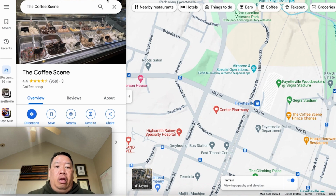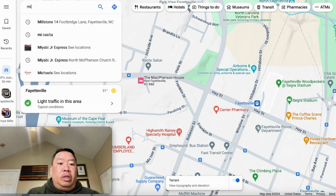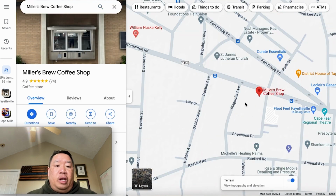Then another good place I like to go is Miller's Brew Coffee Shop. They just opened up. Very cool place. I think it's great that they have autistic and handicapped children working there. So definitely check out their coffee. It's great coffee. They used to be a truck at one point, and then they got their building open, which is fantastic. So definitely check them out.